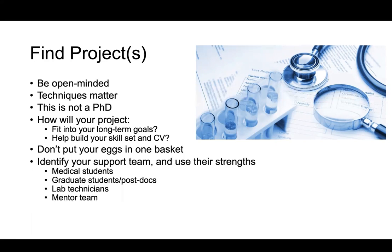Identify the support team that will be available to you as you work on your project and use their strengths. These could be medical students, graduate students or postdocs, lab technicians, or your mentor team, because these are going to be the people that you can turn to when you hit a hurdle or you're needing to troubleshoot something that's not going well. And finally, remember your clinical obligations. Think about how much time you're going to be expected to be working on clinical service and how much time you actually have to spend on research. So if you're on full-time clinical service and you're thinking about a project that's going to require many hours at a time to do an experiment, maybe that's not the best fit project for you.